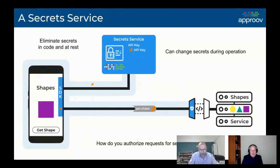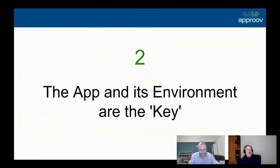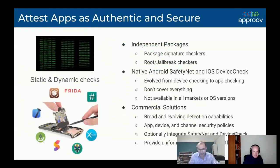So this is great, except how do we make sure that the only thing that can get access to the secret service is a genuine app? If a bot or a hacker had access, we've now made it really easy for them to get as many secrets as they want. So we've started to solve the problem, but the second leg we have to operate on is how do we authorize just that app to make the call? In fact, the app and the environment it's running in are sort of the key. Rather than imagining having a static API key, we're going to actually use what we have running to authorize itself.